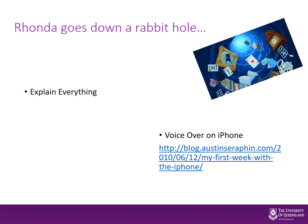I found out about voiceover on iPhones, and that was from doing the accessibility hack. I think it really blew my mind. Mind you, it got to be annoying, so I turned it off because I don't need it, but it's available just there. The other app that I wanted to talk to you briefly about is Explain Everything.